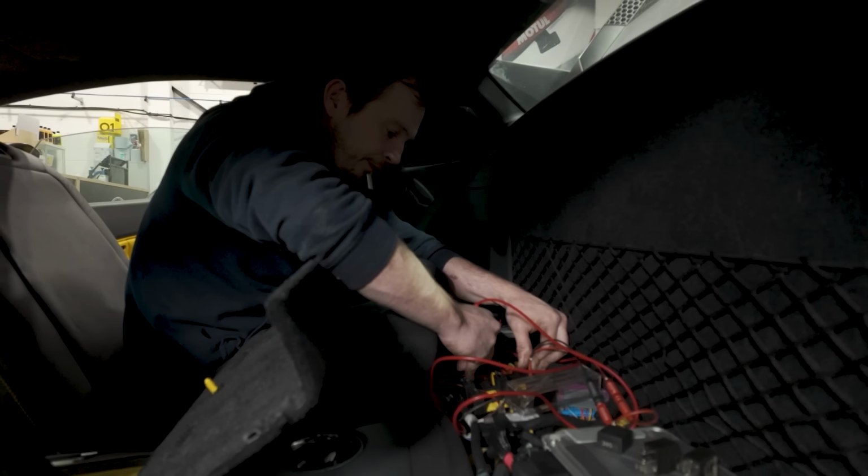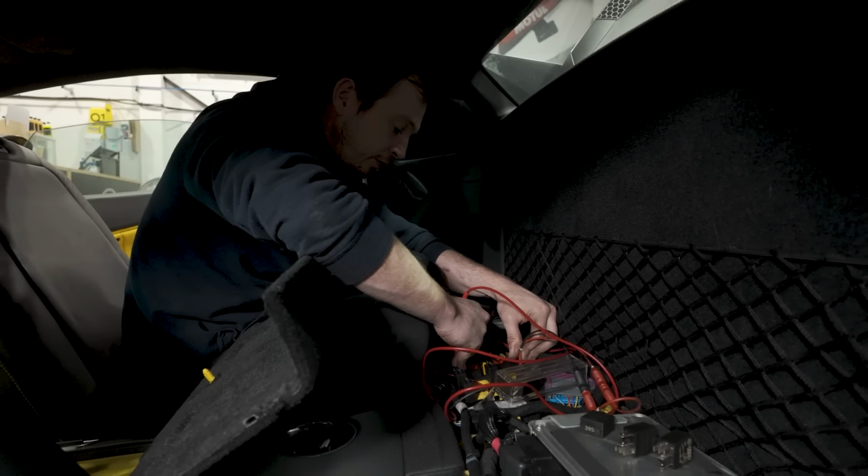Is that because the battery's died? No, just turned the alarm off.